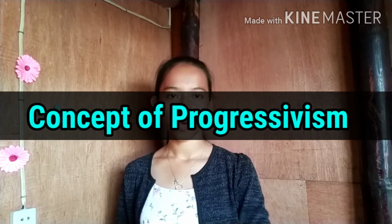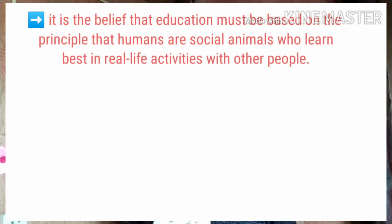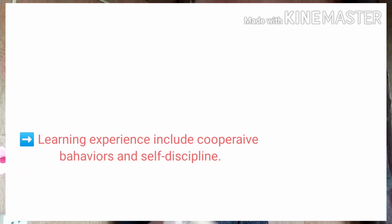Let's proceed to the concept of progressivism. So, contemporary reform movements in educational, social, and political affairs. Dewey viewed the school as a miniature democratic society in which students could learn and practice the skills and tools necessary for democratic living. Let's proceed to educational progressivism. So educational progressivism is a belief that education must be based on the principle that humans are social animals who learn best in real-life activities with other people. The skills and tools of learning include problem solving, methods, and scientific inquiry. Learning experience includes cooperative behaviors and self-discipline. It also includes that schools can transmit the culture of society while preparing students for the changing world.